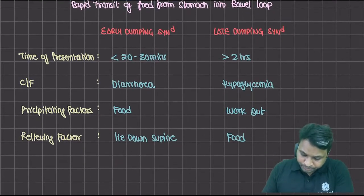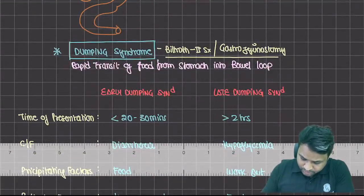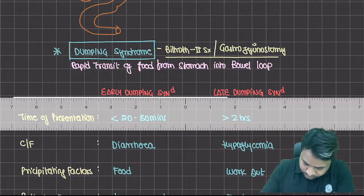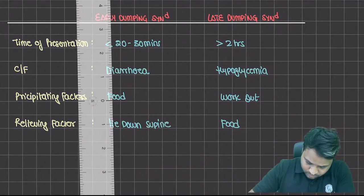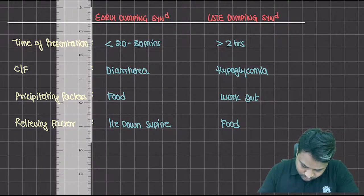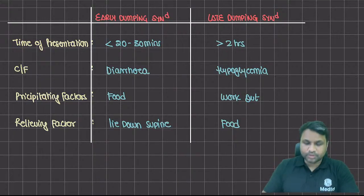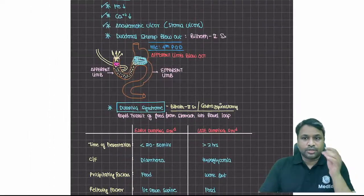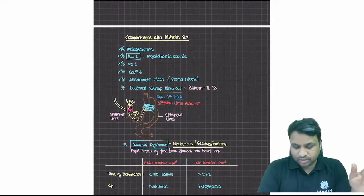Theek. So when you look at the comparison between the early and the late dumping syndrome, these are the things that you have to take into consideration. So this is your early and the late dumping syndrome. Okay. So this is all that you should know in the context of complications associated with your Billroth surgeries.